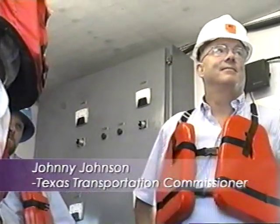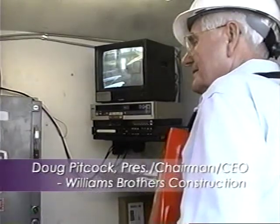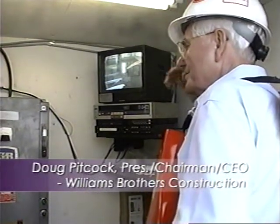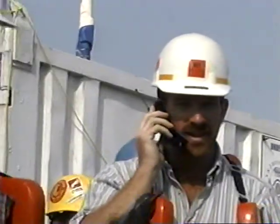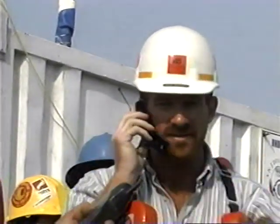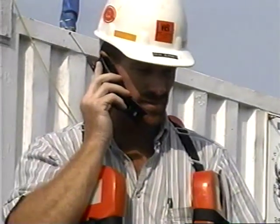Transportation Commissioner Johnny Johnson, along with TxDOT Houston District Engineer Mr. Gary K. Treach and Williams Brothers Construction Company President, Chairman, and CEO Mr. Doug Pitcock, boated out to the barge on the morning of September 14, 1999 to witness the raising. After all system checks had been made, all personnel cleared from the tunnel, and the watertight doors closed, a phone call was placed to the blast crew positioned outside the entrance on the north side of the tunnel, and the shape charges were detonated.